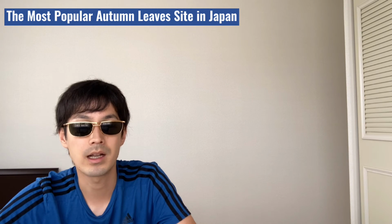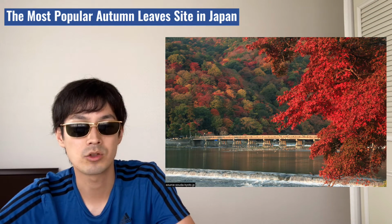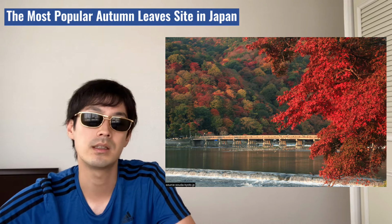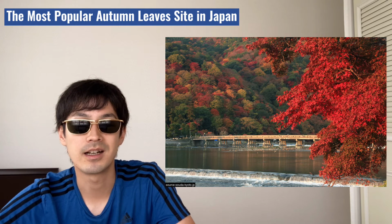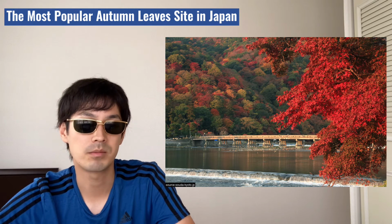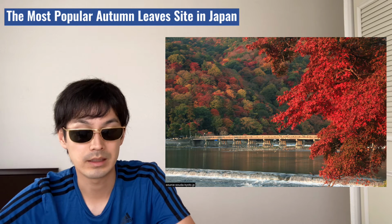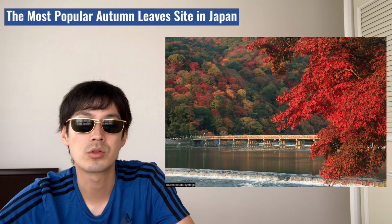Second place is Arashiyama Togetsukyo Bridge. There is a theory that the place name was changed to Arashiyama because the appearance of autumn leaves fluttering in the wind is like a storm. The Arashiyama area is especially popular among the many sightseeing places in Kyoto. About a 3-minute walk from the station, the symbol of Arashiyama, Togetsukyo Bridge, and the surrounding mountains are dyed with autumn leaves. The angle with Togetsukyo Bridge in the foreground is a popular shooting point.